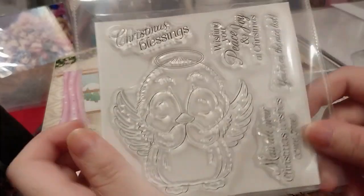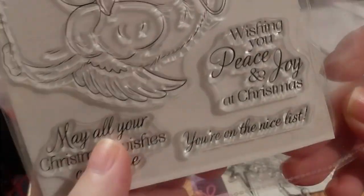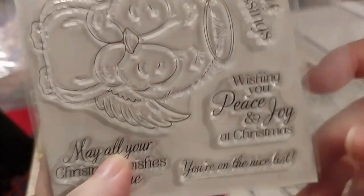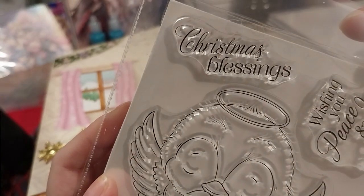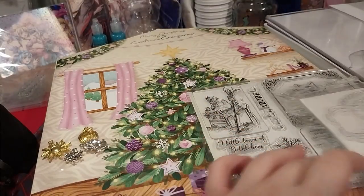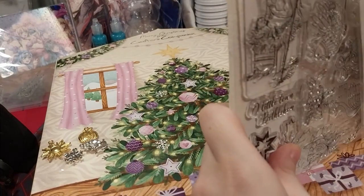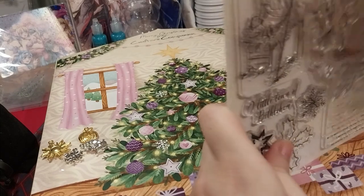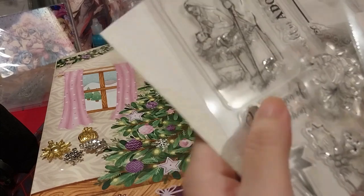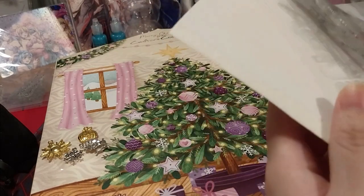But yeah. It's got lovely sentiments on it. While your Christmas wishes come true. You're on the nice list. Wish you peace and joy at Christmas and Christmas blessings. It's a lovely font as well. But yes. These are the Christmas related stamps that I got recently. I haven't used them yet. I'm just organizing and putting washi tape on top so I don't lose both sheets.